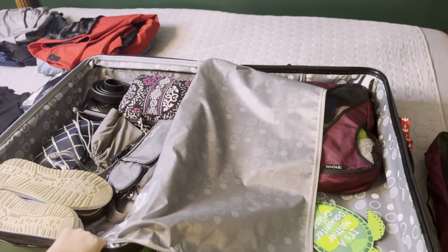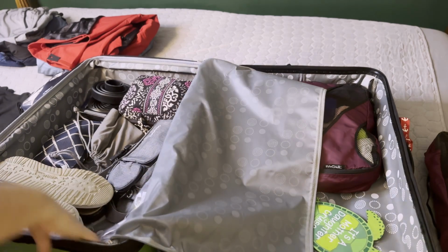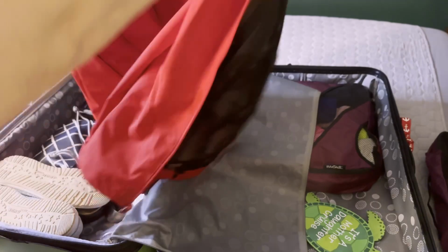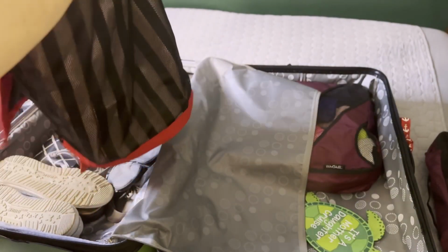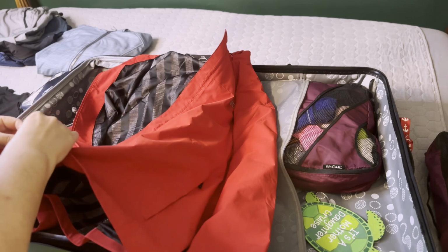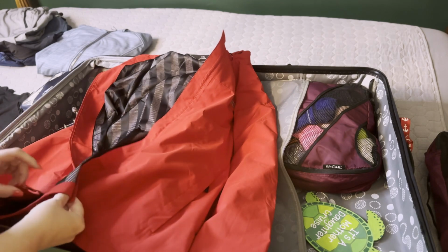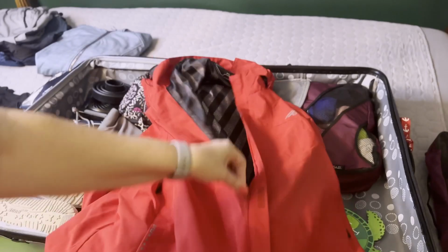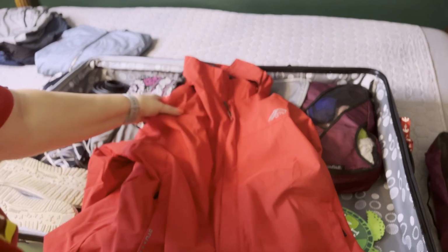So the question then becomes, I am taking this new raincoat. I got a raincoat. You know, it rains a lot over in Norway. Got a new raincoat. It's all about the layers, right? So I got this, and it's a nice one. It's got the zipper that's then protected, so it's got all the features for raincoats.